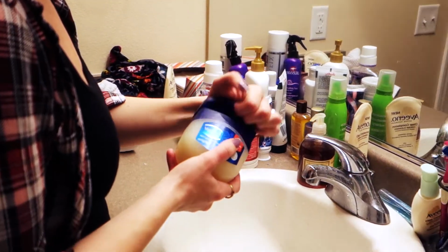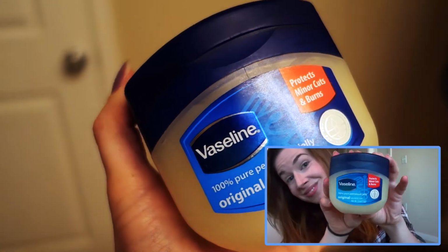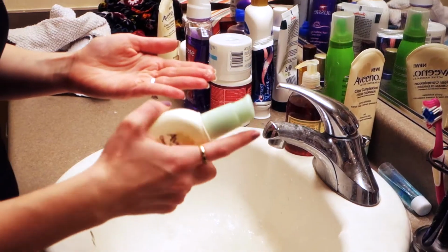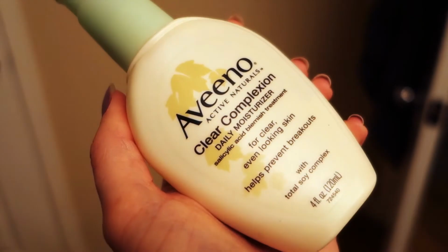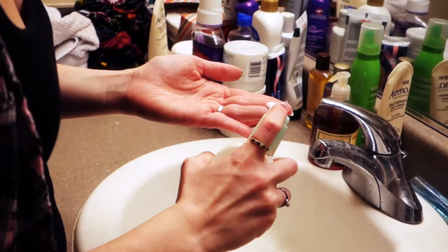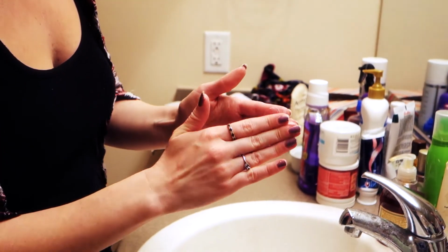Once the CeraVe is all over my face, I actually go in with a little bit of Vaseline. And if you click in the lower right-hand corner, you'll see the video on why I friggin' love Vaseline. It's such an amazing product. I'm actually gonna mix a little bit of Vaseline with my other favorite moisturizer, which is the Aveeno Clear Complexion Daily Moisturizer, and rub this all over my face on top of the CeraVe moisturizer.